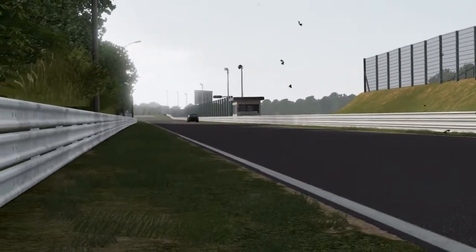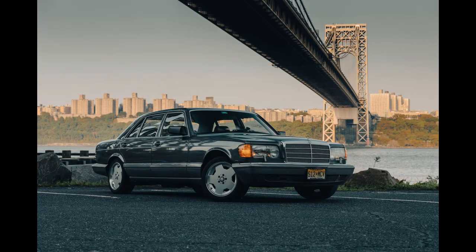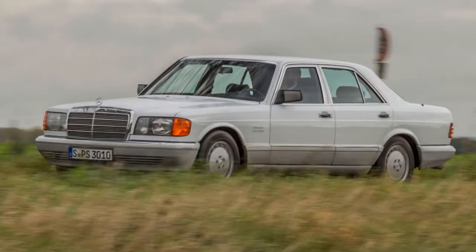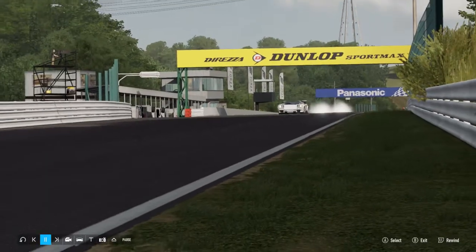My final choice is the opposite of the MR2, and it's the W126 Mercedes S-Class, often known as the last true Mercedes-Benz. The W126 was the 1980s benchmark for quality and refinement, setting standards that other manufacturers hastened to emulate. More commonly known as the S-Class.